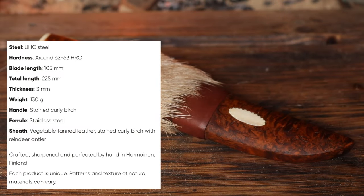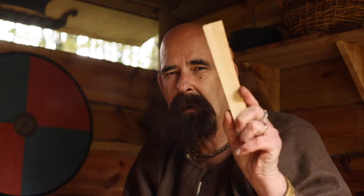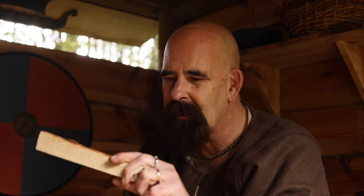And here you can see the specs about this knife for those of you who are interested in that. Today I'm going to use my knife for the first time, because I'm going to make a little butter knife out of this piece of wood. That's because the thing I'm going to eat, I need a butter knife for that. So this will be my first task, to make this little knife.